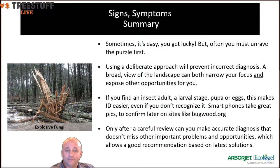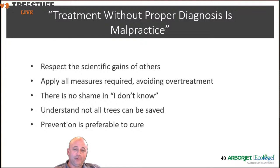This is key. Treatment without a proper diagnosis is malpractice. We have to respect the science that's out there. We're always going to read the label and follow that. We don't want to over-treat. It's okay to say, I don't know, and I need to go back and look and talk to some people to understand it. Some trees can't be saved, and that's where tree removal comes in.